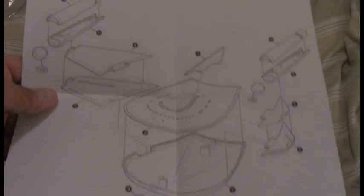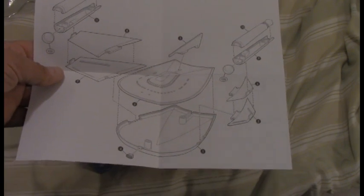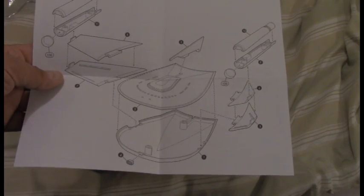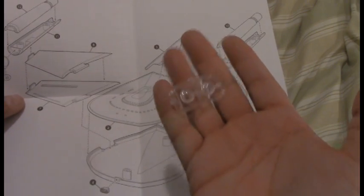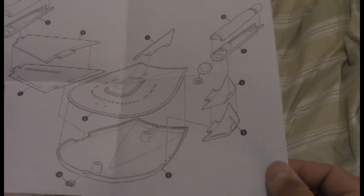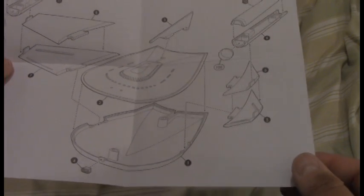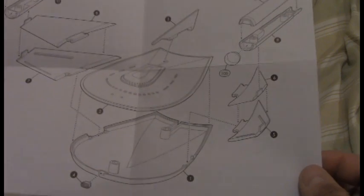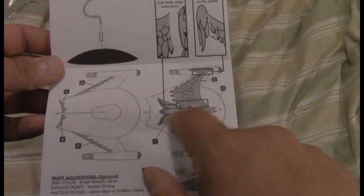Instruction book. That's it. One step. Pretty simple. I neglected to mention, though it does have clear domes for the warp nacelles. That's about it. All of 10, 12 parts. Very simple. And then you've got your decal and marking guide.